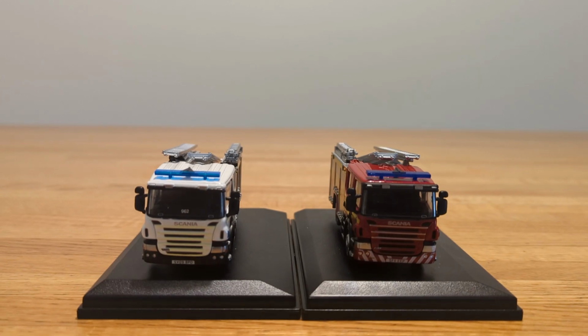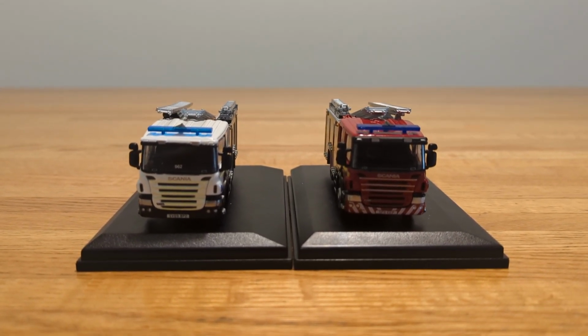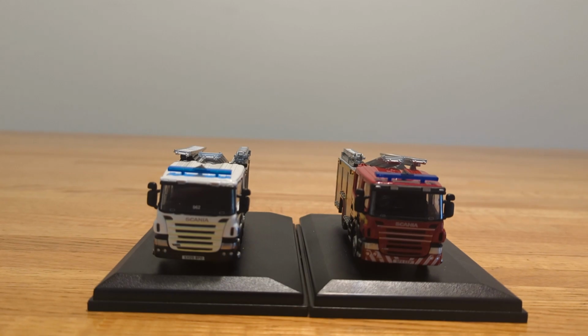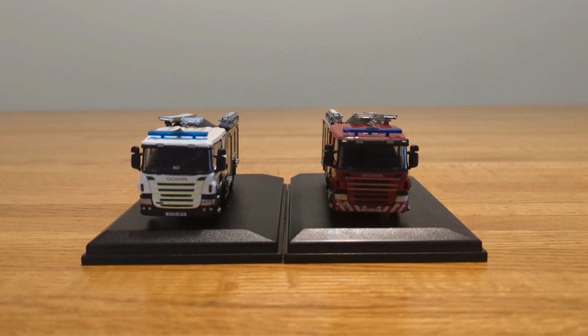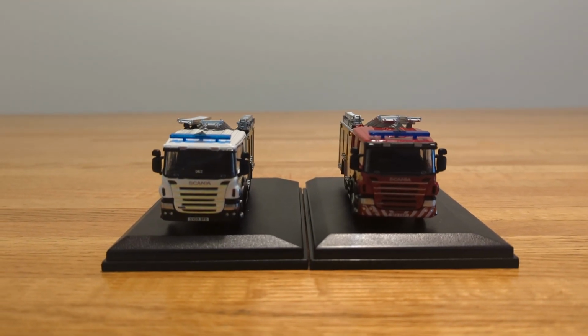Similarities: they both have blue light bars on top along with the ladders. On the Strathclyde one, right by the blue light bar there's a black part, and it looks like it's got another set of lights or something to flash when they're going to a call.